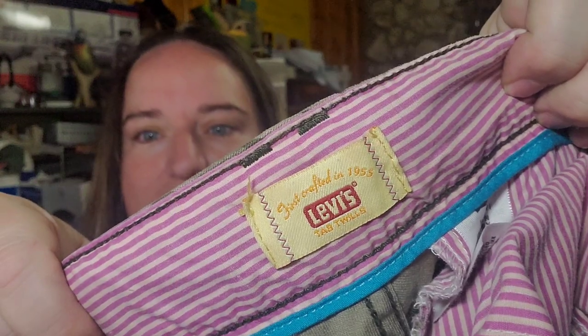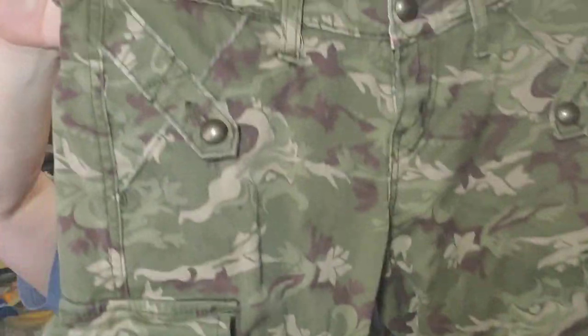And then these were in my $10 bag I got from a garage sale. I paid 20 cents because the clothes were $5 for a dollar. These are some Levi's. They're kind of a camo, like a floral camo.